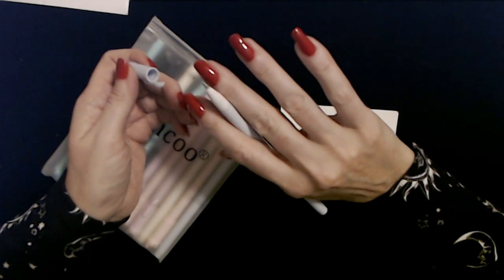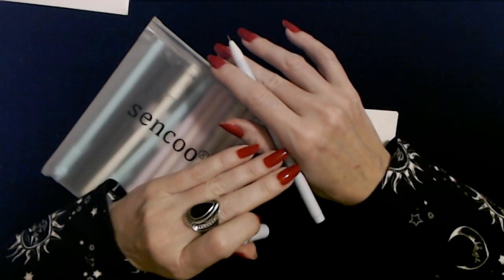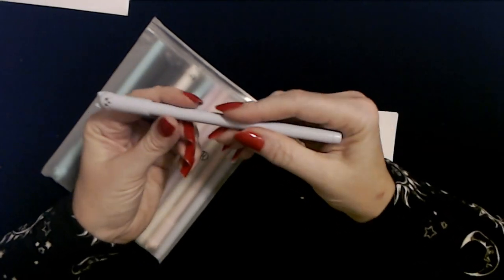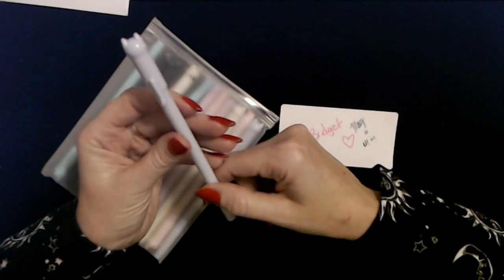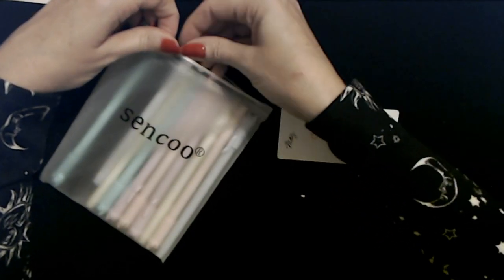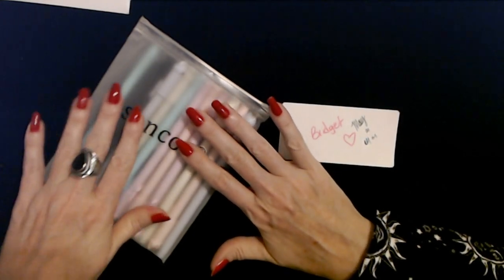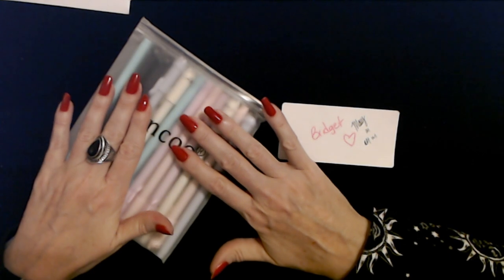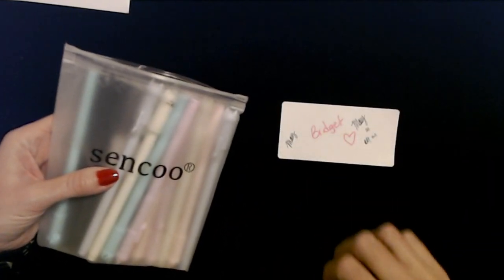And these markers are great. I love an extra fine tip marker like this. These are awesome. I could use these. And I like the little kitty cat too. That is so adorable. Thank you. I could also use them for work, but they're way too cute for that. I'd love to use them for my story. That is neato.